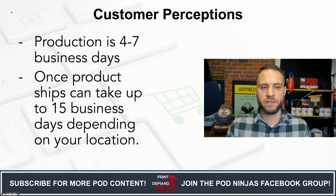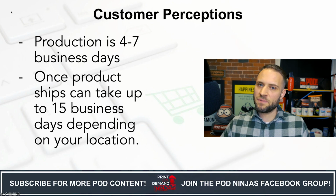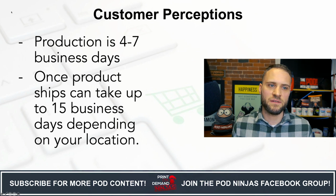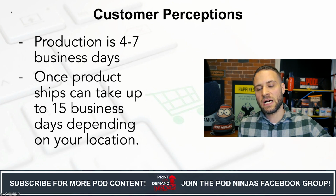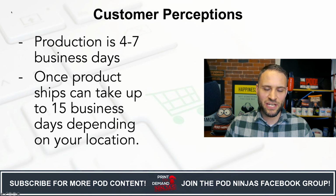Then about shipping, you can say, "Once your product is produced, it will begin to make its way towards you. Shipping times are quoted by the carrier as taking up to 15 business days to arrive." You can even write something like they can take 4 to 12 business days, or 4 to 15 business days, or whatever you're comfortable with. But the point here is you're breaking it up and you're making it seem human. You're making it seem like it is a normal thing.